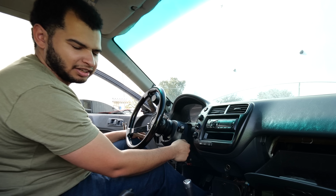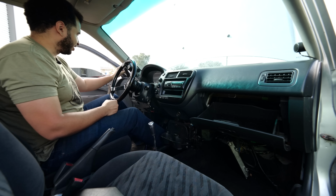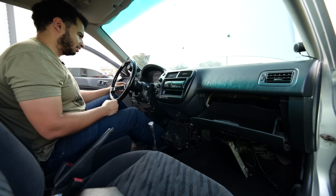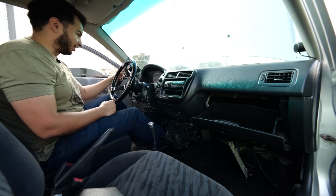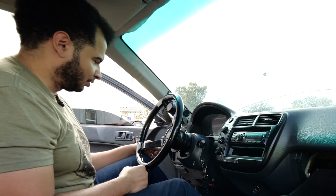Just gonna give it a little gas. There we go. And she runs really, really nice. It has solid motor mounts in the front. Also, I have an air fuel ratio gauge that is not working or not connected. Oh, there it goes. I just had to turn the light on. And the car shut off. So don't turn the lights on.